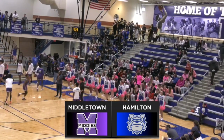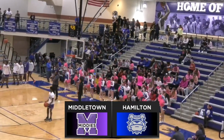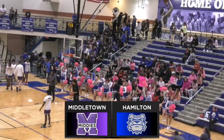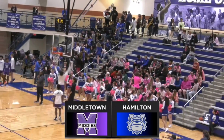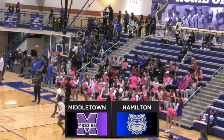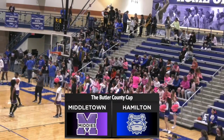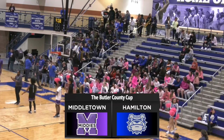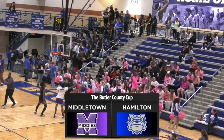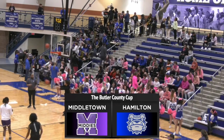In their last matchup back in December, the Middies thoroughly dominated the game on offense, hitting on 52% of their shots, 6 of 8 from behind the three-point line and 8 of 10 on free throws. The Middies had 13 assists to just 3 turnovers in that contest. Hamilton hit on just 36% of its field goals in that game, 1 of 9 from behind the three-point line, turning the ball over 17 times. The Big Blue, however, did win the battle of the boards, 31-18.